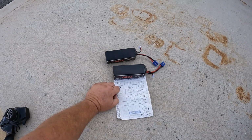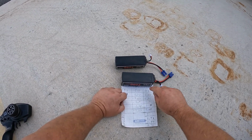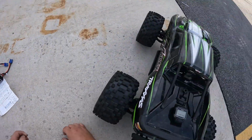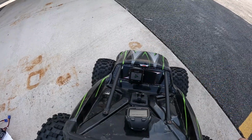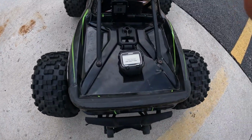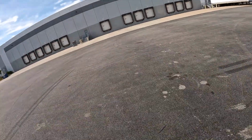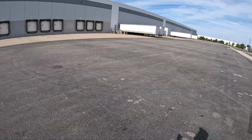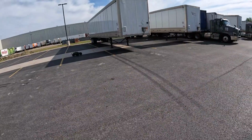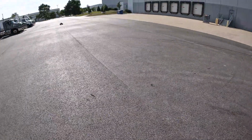All right, so this is the biggest gearing you can run on an X-MAXX using the stock mount with the stock locating pins. 46/26, which is a 1.76 ratio. Start the GPS, started. Other GPS, 0. Yeah, biggest one you can put on it. 26/46 or 46/26, whatever you want to call it. Let's see what happens.